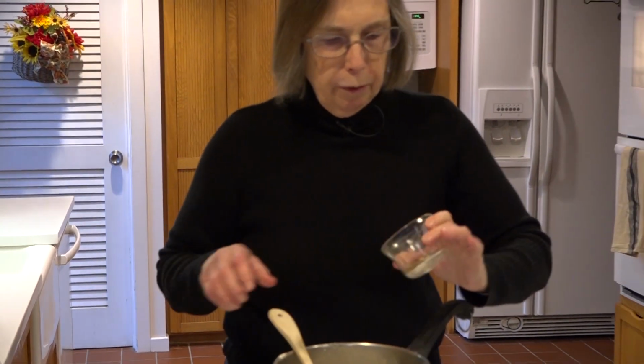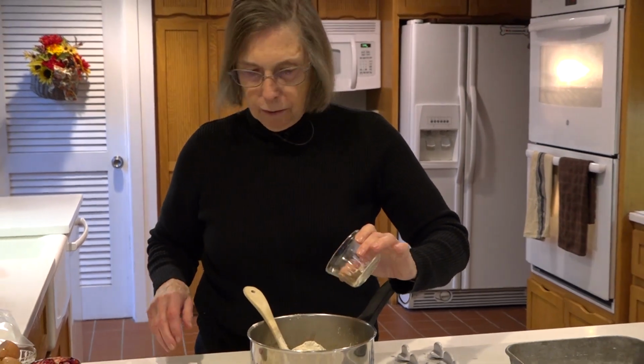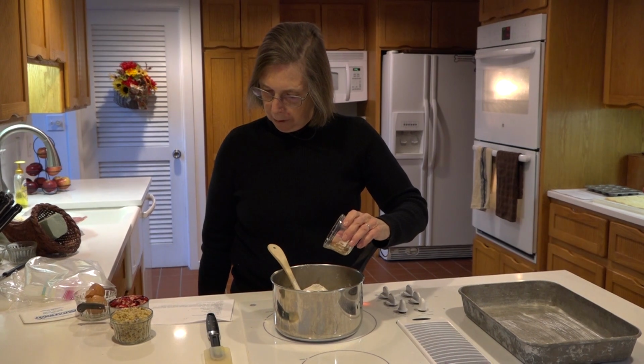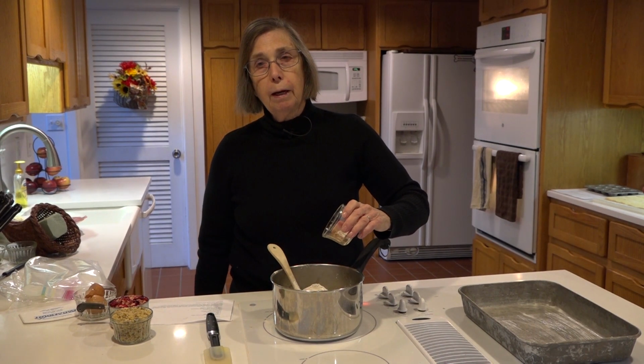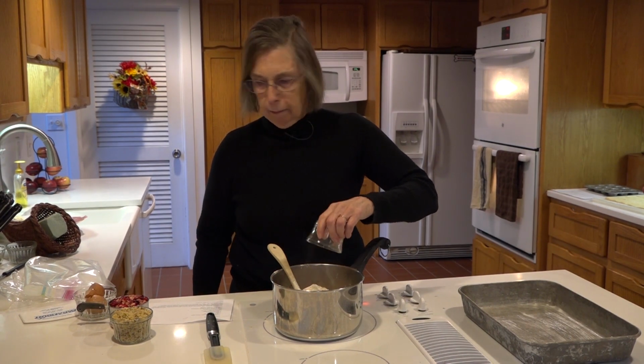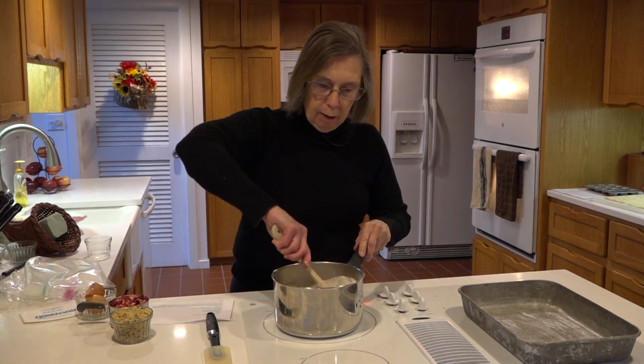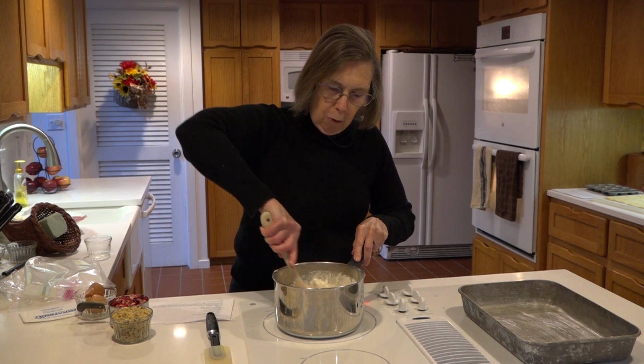And then the dry ingredients, the leavening and salt, and that would be 2 teaspoons of baking powder and a half teaspoon of salt and a heaping half teaspoon of cinnamon. And we're going to stir that around, and the mixture will become quite thick.